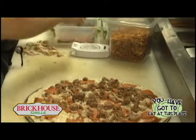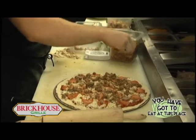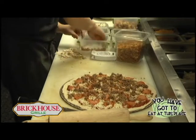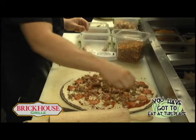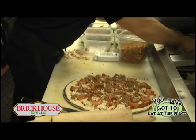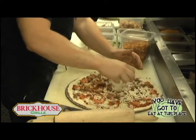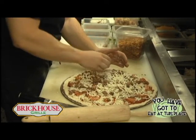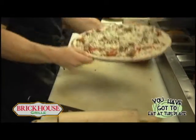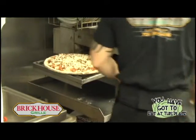So we got beef, we got sausage, chicken, pepperoni, bacon, and then we'll put another layer of cheese. Beautiful. We got cheese on the bottom and cheese on the top. Cheese all the way around. Makes it good. All right. So we put it in our pizza oven, and it'll be ready in about 7 minutes.